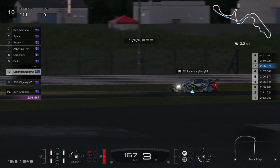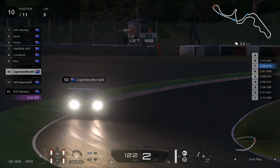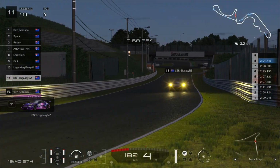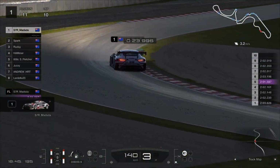As we continue down, we had Rick in 9th, Legendary Berry in 10th place as he runs it wide. See the flame shooting out of that beamer. He's done well to save that and not go off any wider. Big Easy, he's got a lot of ground to make up.